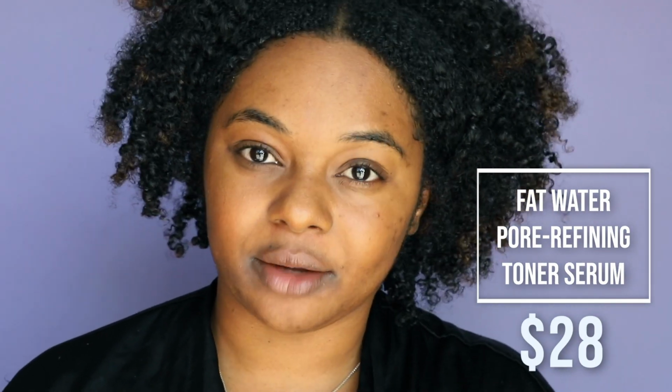So the fat water, I've been hearing people rave about this. However, I haven't even opened it yet, so I can't even judge it. I'm looking at the packaging. The packaging is beautiful, like this pink gooey color inside. It just looks awesome. It's supposed to be a pore refining toner serum.